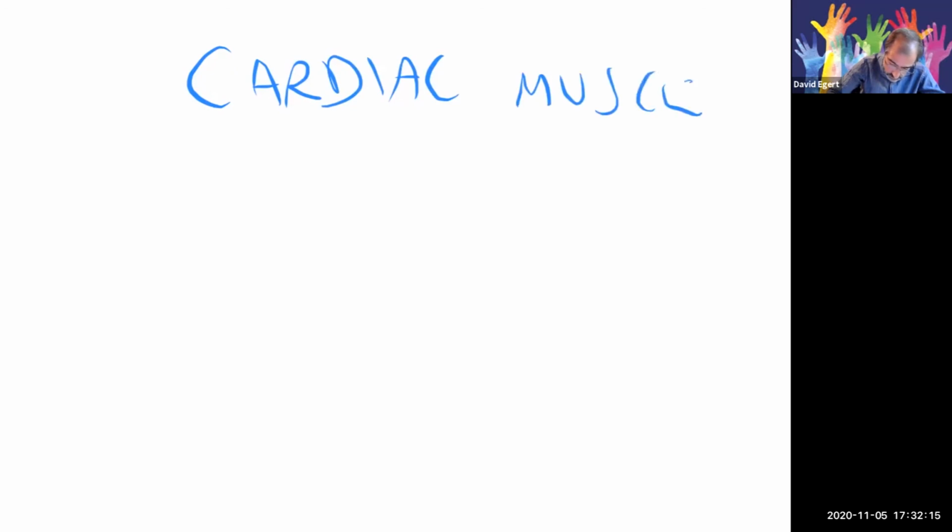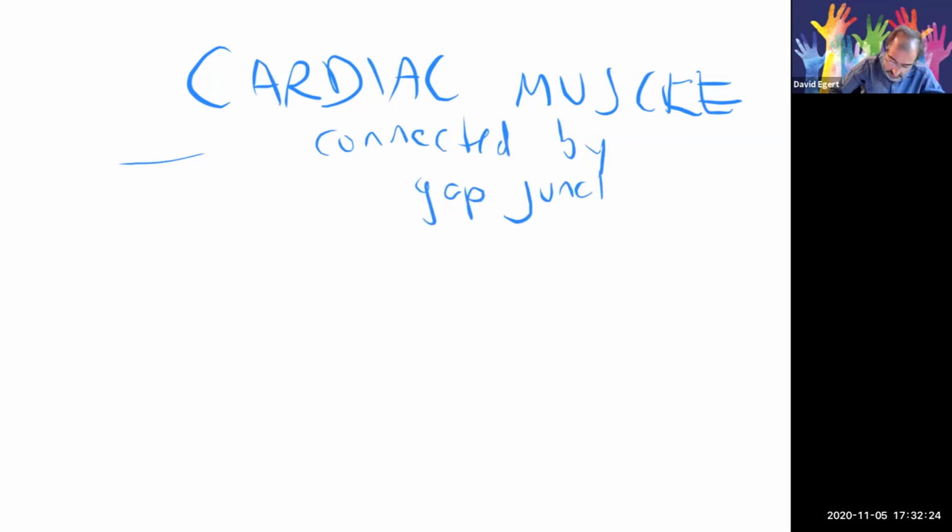So let's talk very briefly about cardiac muscle cells. So one, it's connected by gap junctions, which I just mentioned, that's gonna be important. You excite one dude, you excite all its neighbors. But the other thing is that it's autorhythmic.